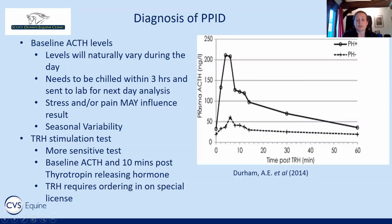And this graph shows nicely, so we've got our baseline ACTH here in a normal and a PPID horse, the normal horse at the bottom, the PPID horse at the top, and you can see that those two levels are fairly similar. In a normal horse, you'll have a slight increase after your TRH, and then it will come back down to normal. And then in your PPID horse, you'll have a massive increase in your ACTH. And there's certainly a couple of people here this evening who we've done that test on fairly recently.